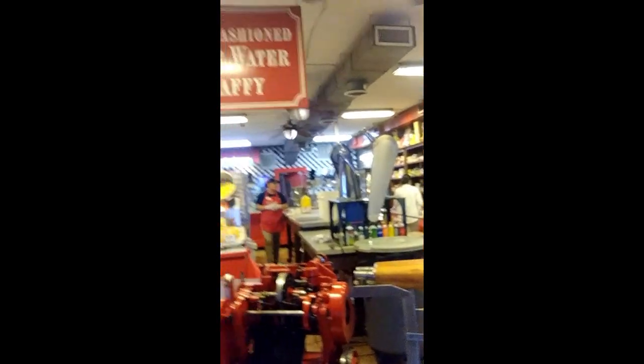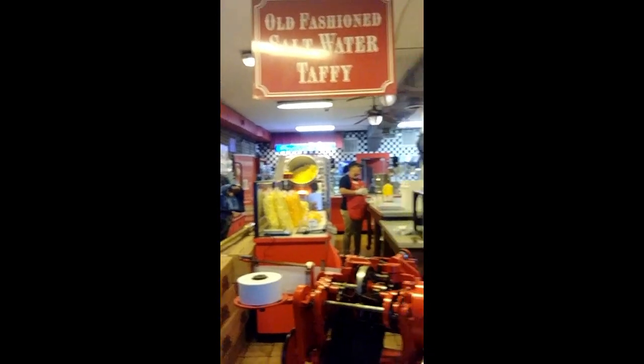And we're going to get some nuts too. See the popcorn, fresh popcorn. Everything here is made by hand. And we're going to try the candy store next door. Ooh, there's the riverboat. Almost missed it. The Georgia Queen.